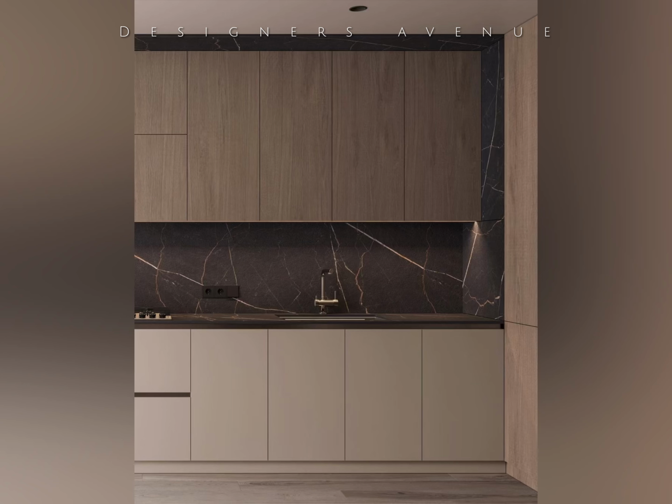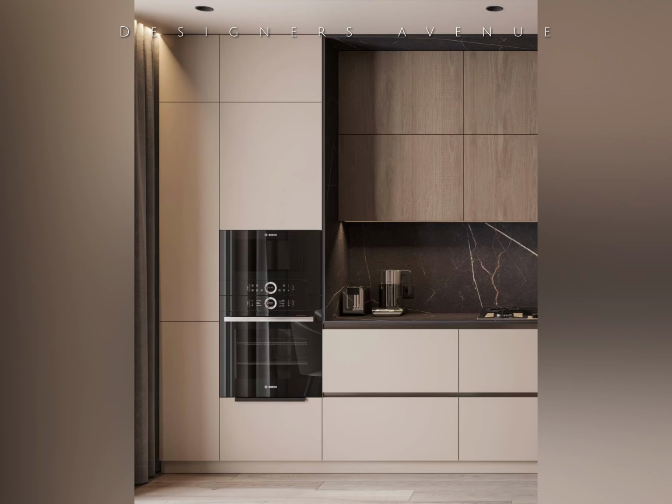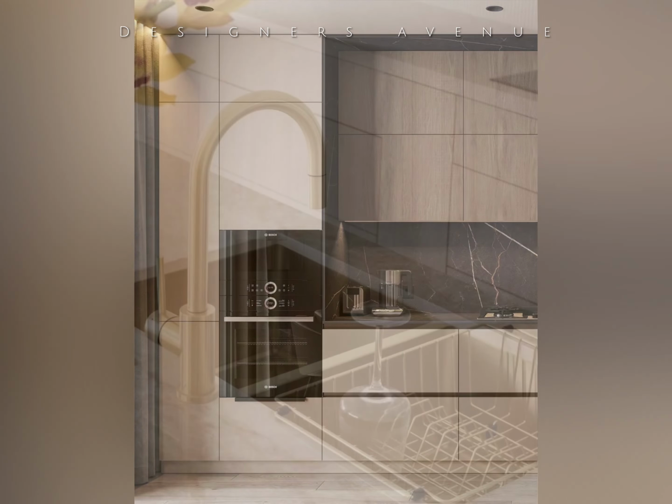4. Glamorous metallic accents. Introduce a touch of luxury by incorporating metallic accents into your kitchen design. Choose brass or gold fixtures, hardware, and accessories to add a glamorous and sophisticated vibe.